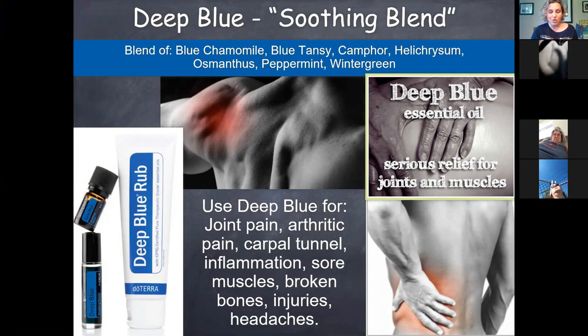Then camphor, which you get that icy hot feeling from, along with the peppermint. Ylang ylang, helichrysum, blue tansy, German chamomile, and osmanthus. The oil is actually blue, which is why it's called Deep Blue, because of the blue tansy in it. It has the heating and cooling effects of the camphor and the peppermint, much like icy hot. But it's actually going in to heal the areas of injury, to help your body take down that inflammation and find out where the injury is and help your body heal itself. Helichrysum is an amazing oil, like frankincense, for healing our injuries.